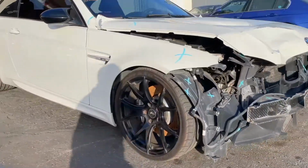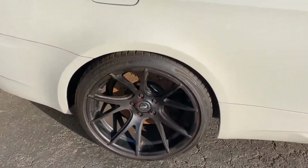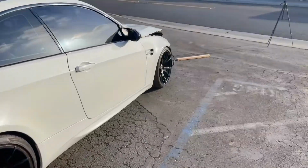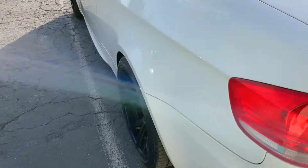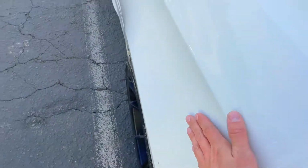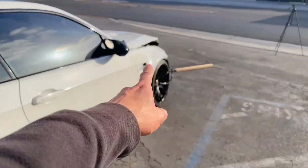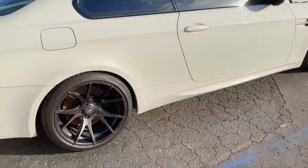Oh, I forgot to mention, look at these Forge Star super white wheels in the back, 295/30/19. I don't think you'll be able to fit them on any 3 Series unless it's the M3. Super wide, because the M3 has wider fenders over here and wider fenders in the front as well. Also, it comes with the unique side skirts for the M3 only.